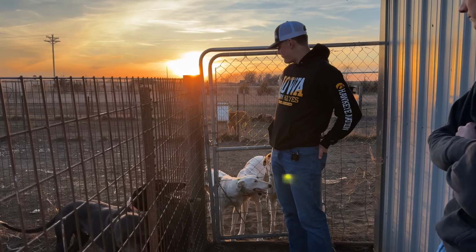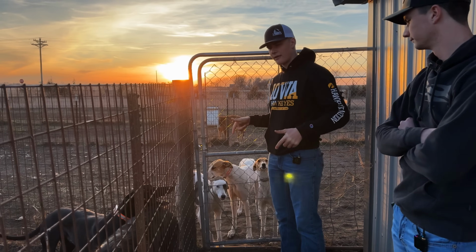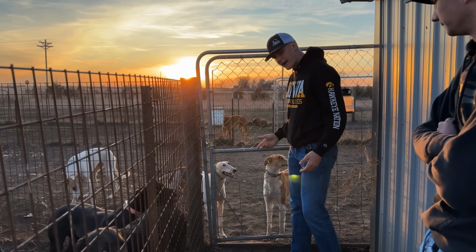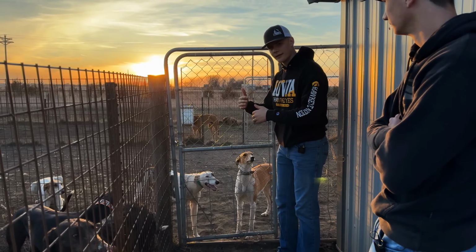I've been working with her a lot, but it's great to see her because I just got her on the last few coyotes, and she's been doing great. Fighting a little bit, coming back, but it's a process with these greyhounds. Every time, they just get a little bit better.